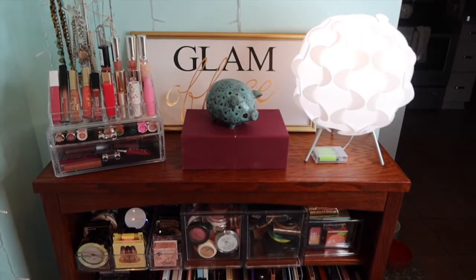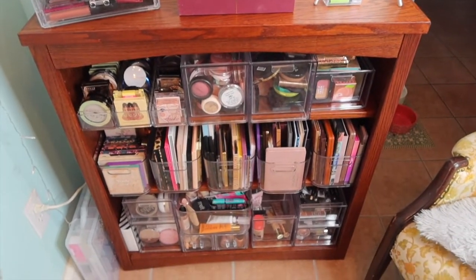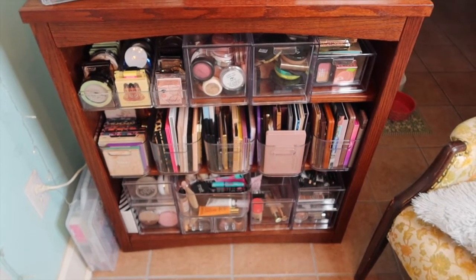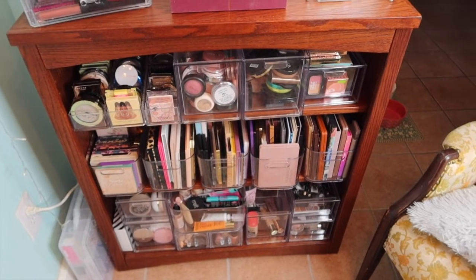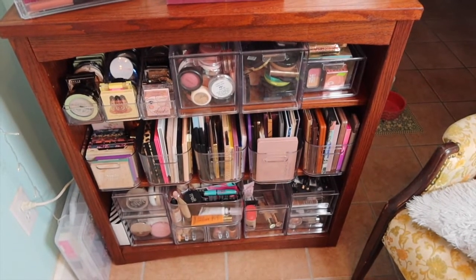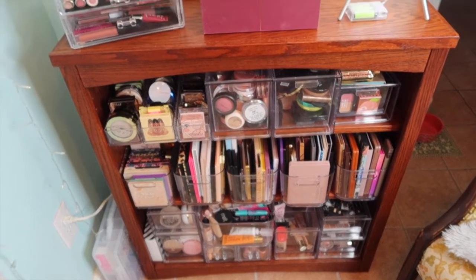Here is my makeup collection. Like I said, I just did a makeup organizational video this week, so that will be up hopefully next week. This is all of the makeup that I own, with the exception of what we pull for my everyday makeup, like what I just showed you in my vanity, and then what's in my restroom, because I do a makeup basket that I leave in there. And then I have a few products at work. We picked those out together a few weeks ago.